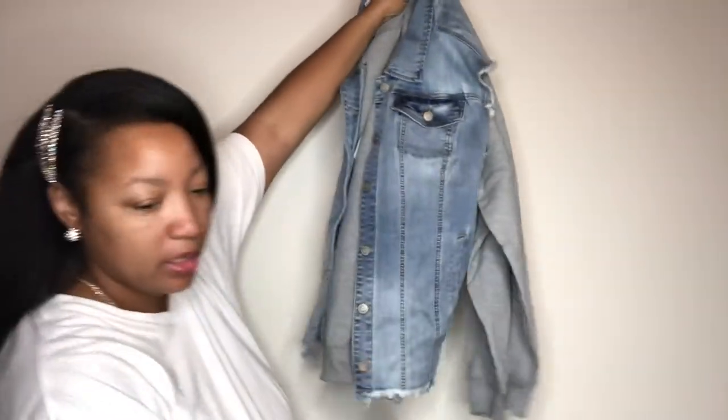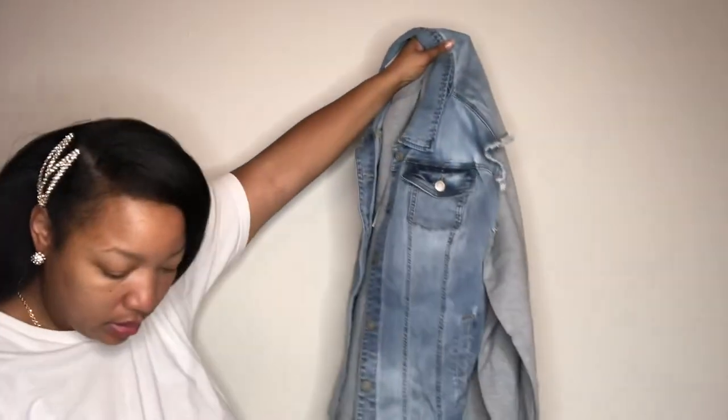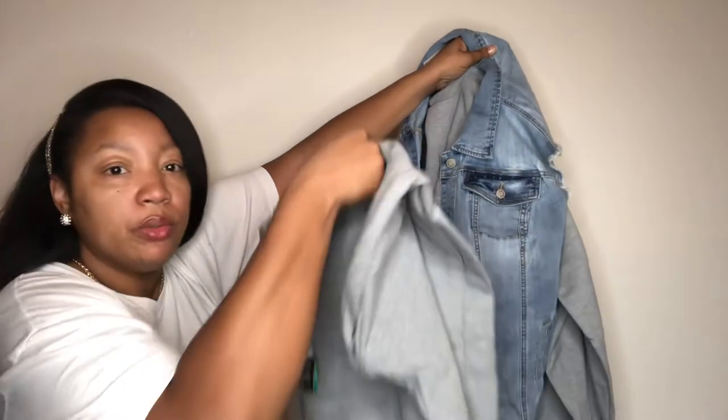Let me see. I should have had this stuff hung up. Like I say, it was so last minute. But I would probably do like a hoodie or a jogger jacket, like this. Denim jacket. And then, boom, some joggers. Throw on my UGG boots, Air Max, Vans, out the door.